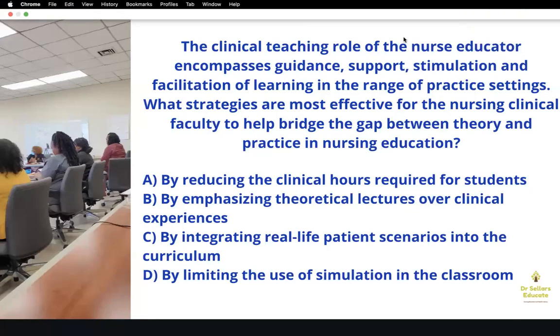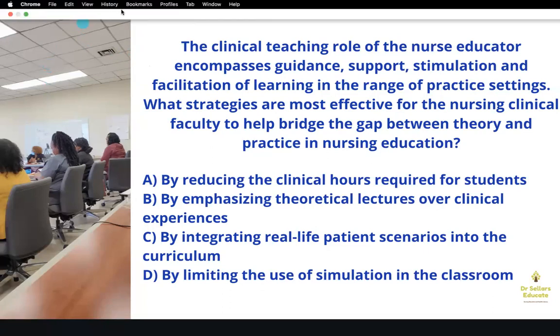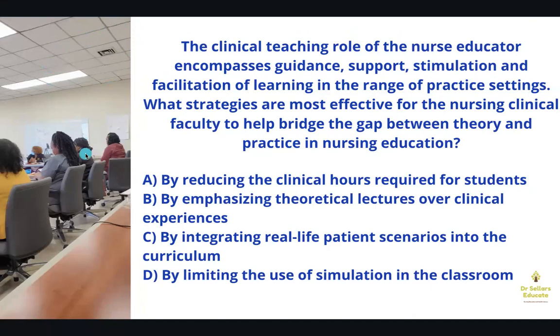So let's take a look at our thought-provoking question. The clinical teaching role of the nurse educator encompasses guidance, support, stimulation, and facilitation of learning in the range of practice settings. What strategies are most effective for the nursing clinical faculty to help bridge the gap between theory and practice in nursing education? A, by reducing the clinical hours required for students. B, by emphasizing theoretical lectures over clinical experiences. C, by integrating real-life patient scenarios into the curriculum, or D, by limiting the use of simulation in the classroom.